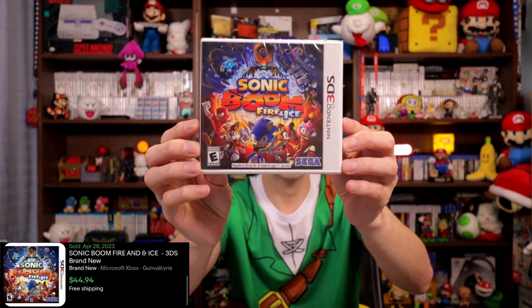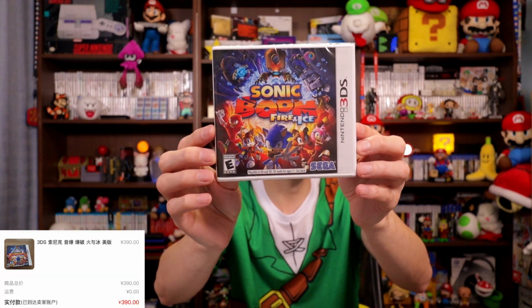$45. I ended up paying 390 RMB, which is $56. It is sealed, and it comes with the DVD, the Shadow and Metal Sonic. Includes TV episodes. And the box is in pretty good shape overall. So hey, we got one game for the collection, and it's a day one launch edition. So I thought that was pretty cool. That's why I decided to pull the trigger. And not only that, I hadn't seen too many of these launch edition Sonic Boom Fire and Ice. So one game for our collection, guys, in this video. So not too bad.